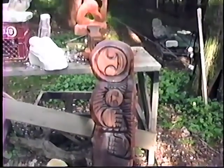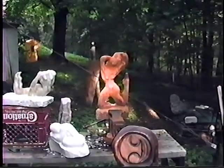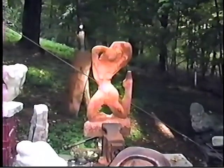And to the next piece. Catch the back of it too. Maybe even stop your camera for a second.